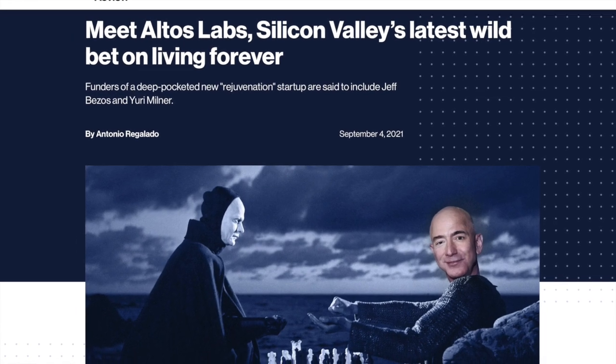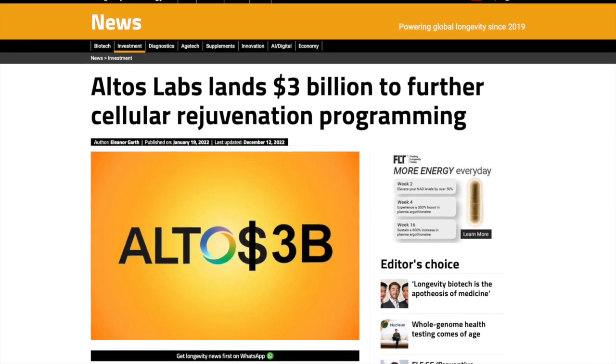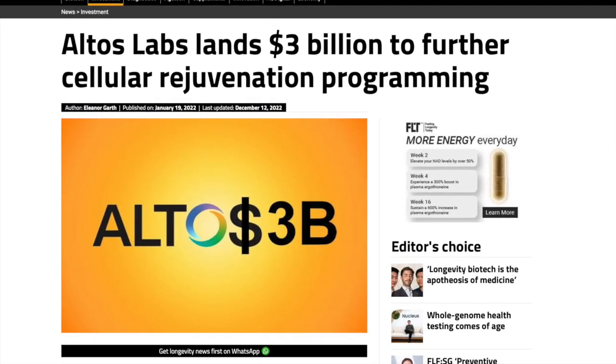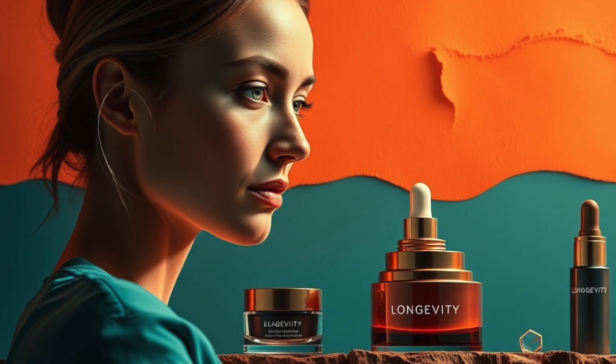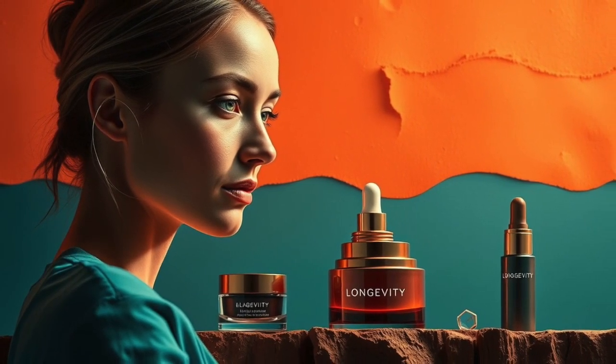Longevity-focused companies like Altos Labs, backed by Jeff Bezos and Yuri Milner, with over $3 billion in funding, are researching cellular reprogramming technologies to restore youthful function to aged cells. While their primary focus is on health span extension, the beauty applications are obvious and compelling. This isn't just about looking younger, it's about maintaining healthy functional skin throughout an increasingly long lifespan. If we're going to live to 100 or beyond, we want our skin to remain healthy and functional for that entire period, not just to look good in photographs.